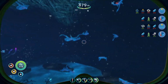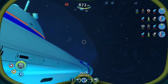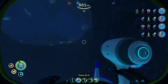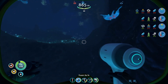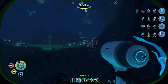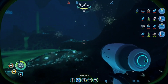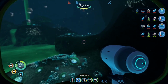Where am I? I came from that way. Charge my flashlight while I'm swimming. Right there is where I can find a table coral sample, because they're everywhere here. Okay, so I can build myself a fabricator. And then maybe, with a little luck, fabricate a creature decoy. I hope. I'm really, really, really hoping.